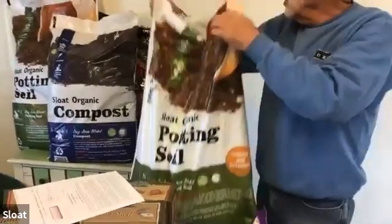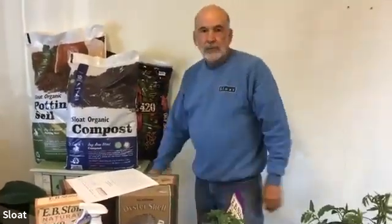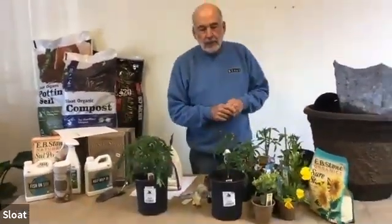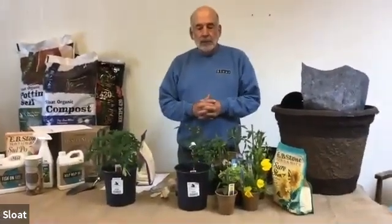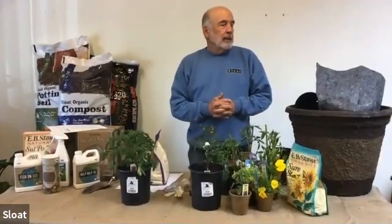There are other premium potting soils, the E.B. Stone's Recipe 420, which is obviously marketed for growing marijuana, but happens to be excellent for growing tomatoes as well. Or the Fox Farm is an excellent brand, but very expensive. Also marketed for growing marijuana, but excellent for tomatoes. My own experience is they grow fine in the Slope Organic.